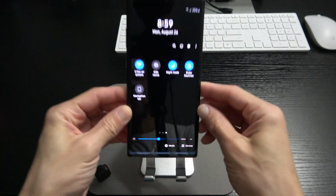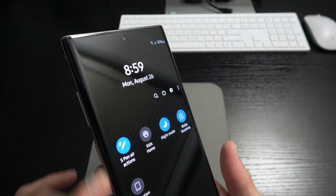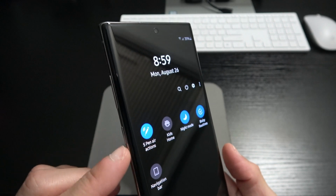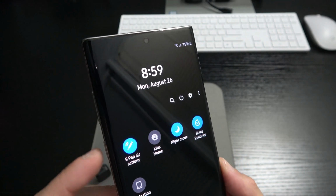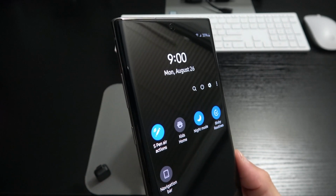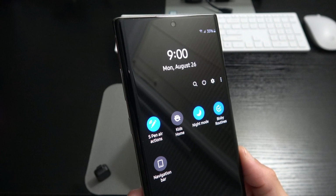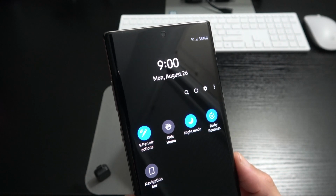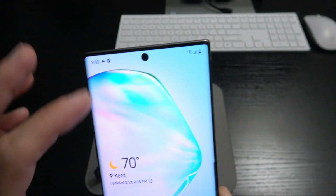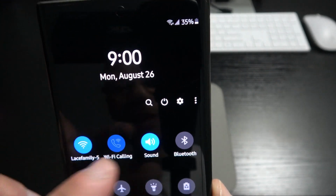Now, really quickly, because of the fact that we don't have a, well, the home button right here is a dedicated Bixby button, but you can remap it to be a power button, or you can remap it to do other things. But then Samsung here under the settings, when you swipe down from the top and swipe down to get to your quick toggles, you've got search.